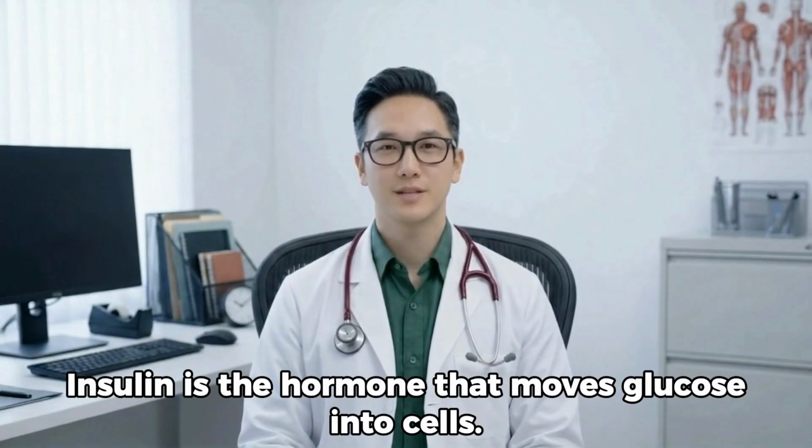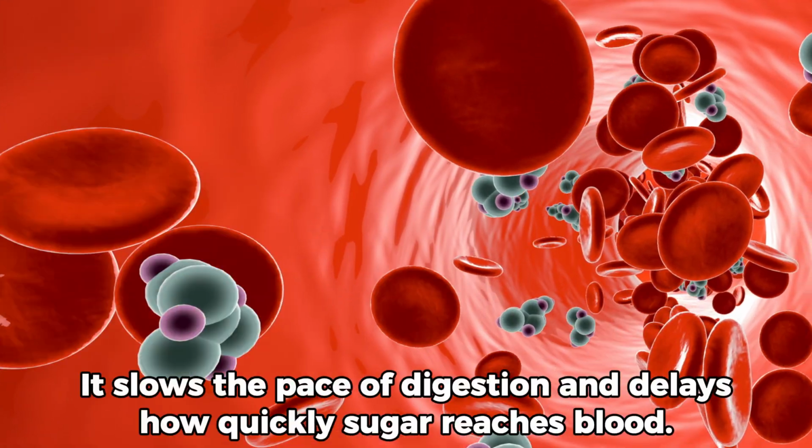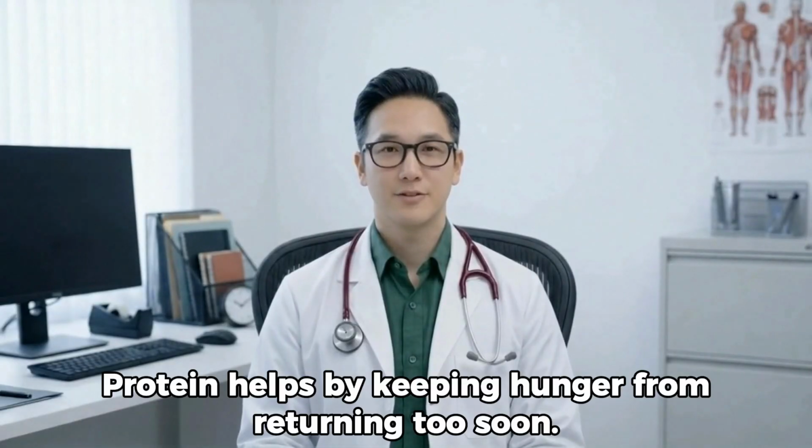Insulin is the hormone that moves glucose into cells. Fiber is the part of plants your body cannot digest. It slows the pace of digestion and delays how quickly sugar reaches blood. Protein helps by keeping hunger from returning too soon.